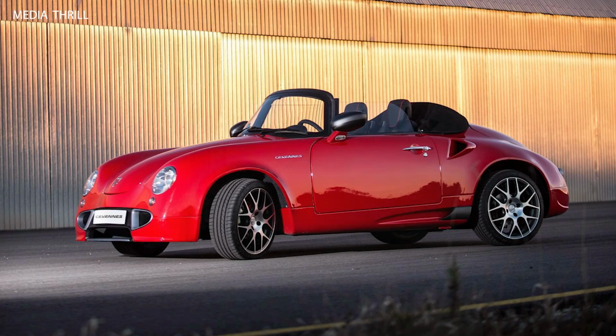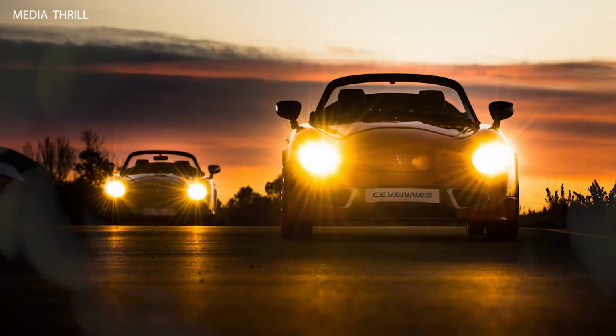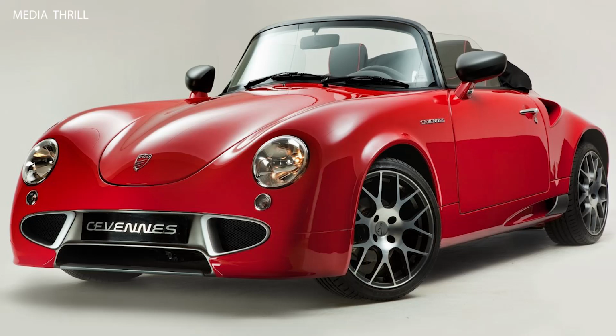The PGO Cevennes is a sports car manufactured by the French automaker PGO Automobiles. Introduced in 2013, it combines retro styling with modern engineering. Here are 15 facts about the PGO Cevennes 2013.